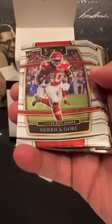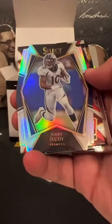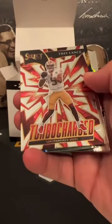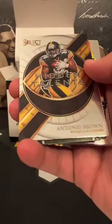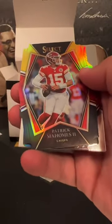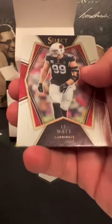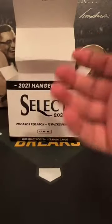Mahomes, Eskridge, Gore, Polamalu, Ellinger, Elijah Moore, Devontae, Michael Carter, Jerry Jeudy Silver, Trey Lance Turbo, Antonio Brown, Michael Carter, Miles Sanders, another Mahomes, and a Jarvis Landry. Lance Premier, J.J. Watt, Tutu, Keenan Allen, and Daz Newsome.